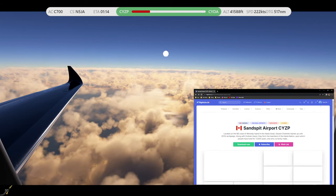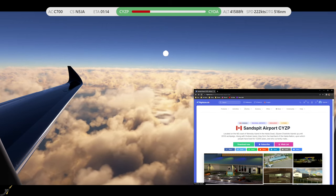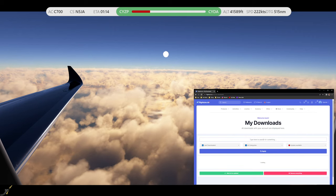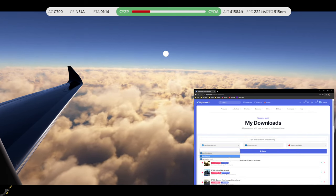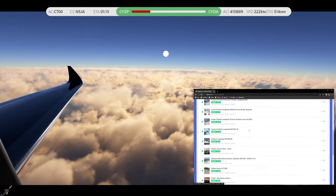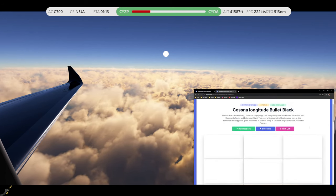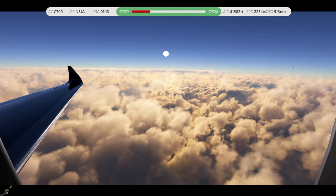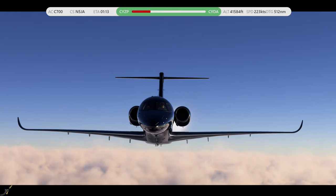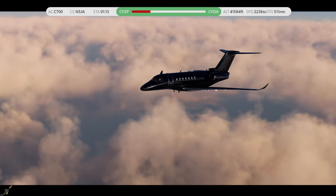So let's go back. Let's see. What was our livery today? Let's go to our downloads. We were rocking the all black Citation Longitude livery. Let's see if I can find it. Bullet Black. I believe it's this one. Yeah. So actually, let's jump outside and check it out. Back our camera away a little bit.